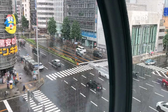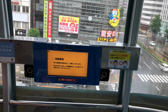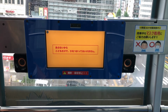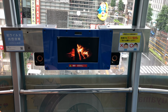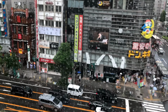We're riding in a Ferris wheel that's Laid-Back Camp themed. Oh. Well, I hope they would change this. Oh yeah. Look at. And then you can see Nadeshiko's face. And a little campfire, but it's not hot in here, thank goodness. That's so cool.